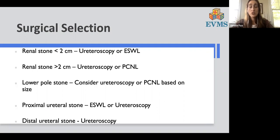Honestly, these guidelines don't change very much from kids versus adults. What I will say is that certain areas of the world have more access to ESWL than others. So in the US, it's not a very popular intervention. And if so, it's very regional. In Pittsburgh, I didn't have access to an ESWL at all. Here I do, but it's pretty hard to come by.